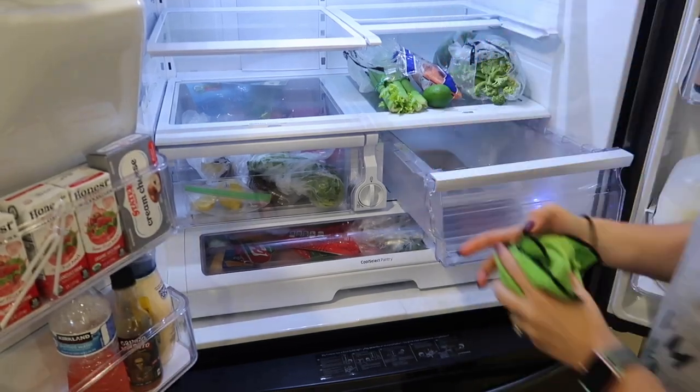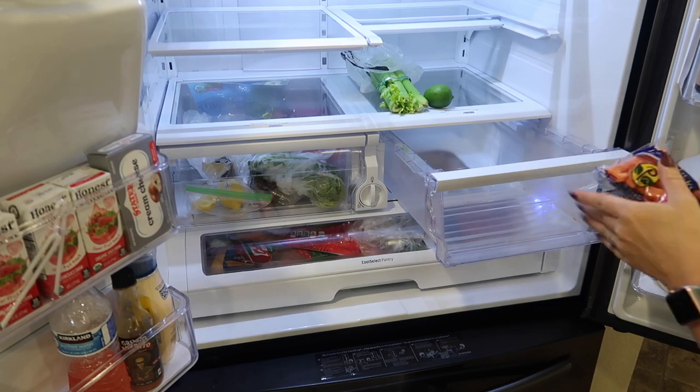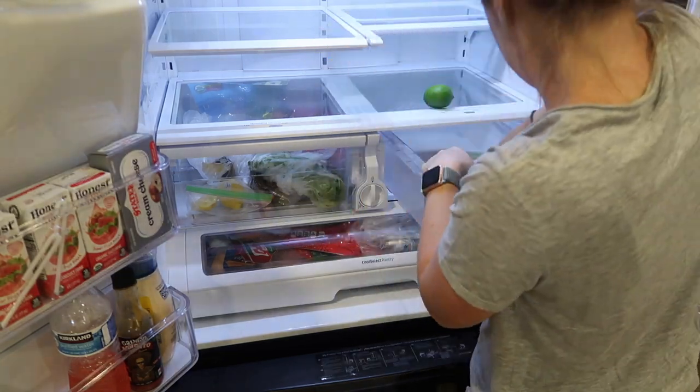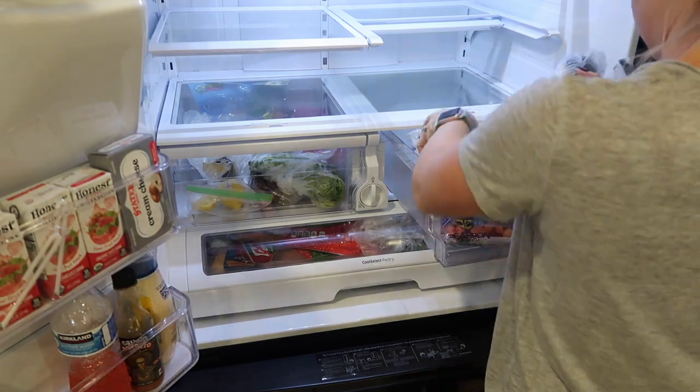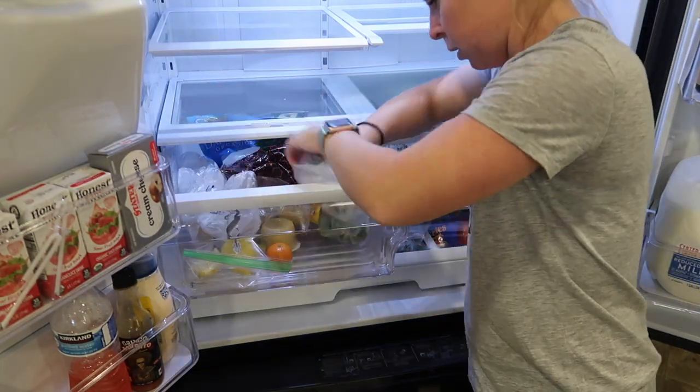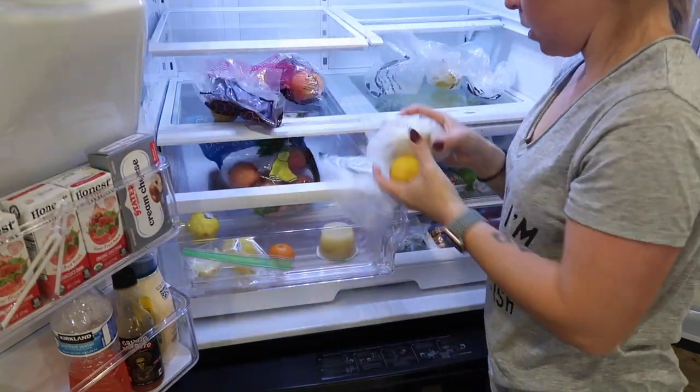Also, I will say that it is mostly our vegetables that go bad the quickest. So I think I'm actually gonna start prepping them and pre-cutting them so they are already prepared, and that way they are hopefully wasted less. So I'm gonna try that and see how it goes.